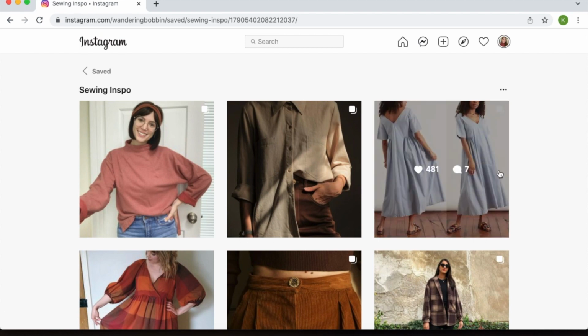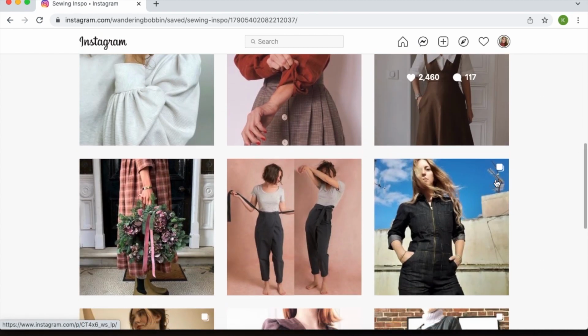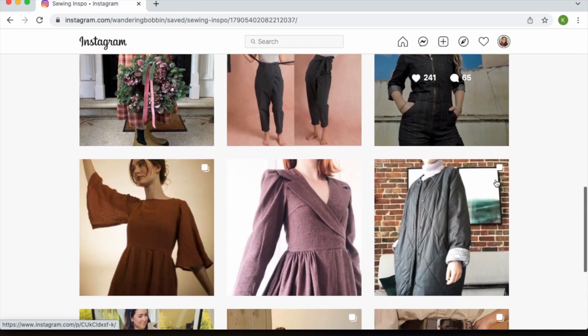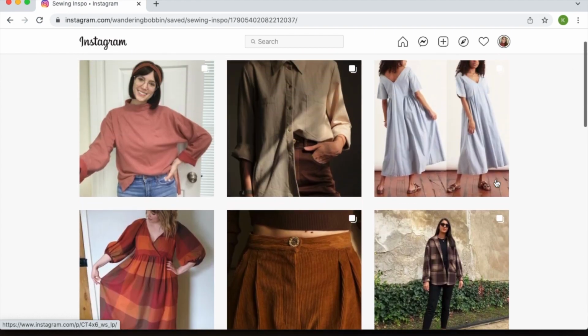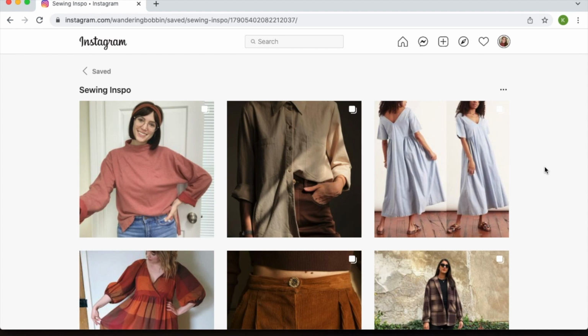Okay, so those are the 16 most recent posts on Instagram that I have saved for inspiration. I hope you found that interesting and maybe found some inspiration there for yourself. Let me know if you use Instagram for your sewing inspiration, and if not, where do you get your sewing inspiration from? How many more times can I say inspiration?